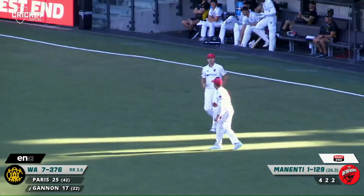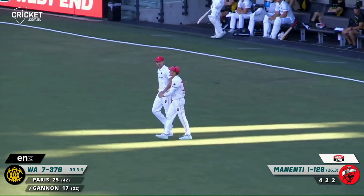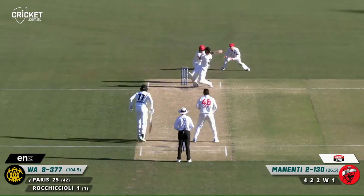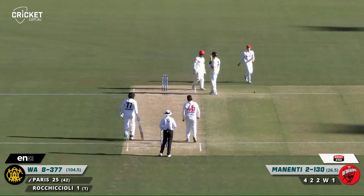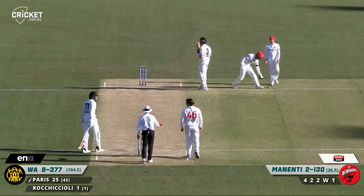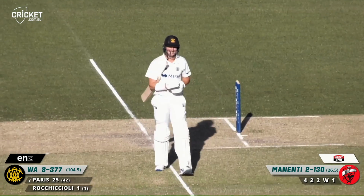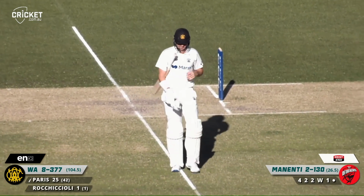As he picks up a wicket, Cameron Gannon looks to slog sweep him to the long boundary, and day comes to a close. Oh, he's had a swing at that, but doesn't get anything on it except for pad. And that's the end of Menenti's over, and I think for old Ben, he'll be glad that that's the end of his day.